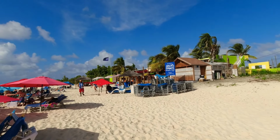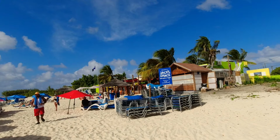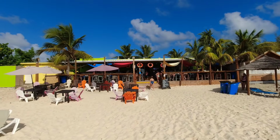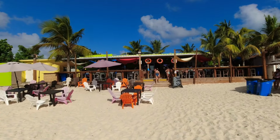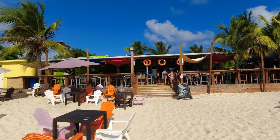You want to look for that blue flag. That's the Jack Shack sign. This is where everybody wants to come. There's the Jack's entrance. I tell you, you're gonna see how busy it is in here. Let me tell you, all these people can't be wrong, right? Not in Grand Turk. All right, here we are.